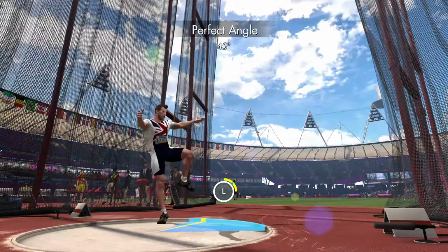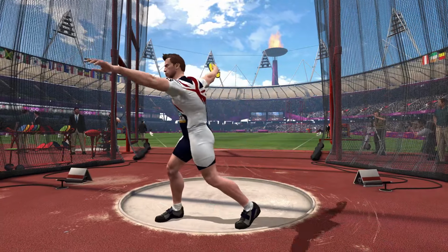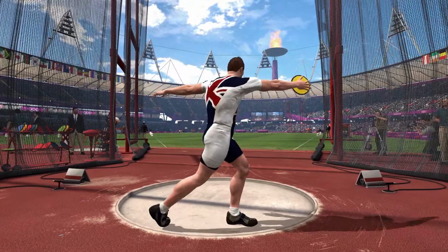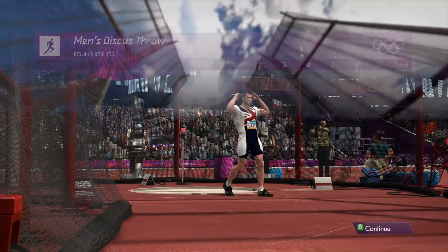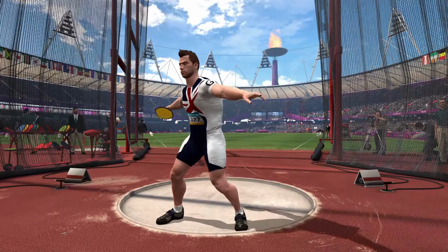Well, that one lands, and it's well over 70 metres. What a throw! This is round number 3, and this competition is getting steadily harder. I think he likes that. Well, here's the scoreboard at the end of that round, and it shows first place.